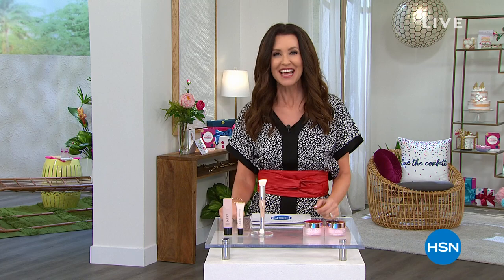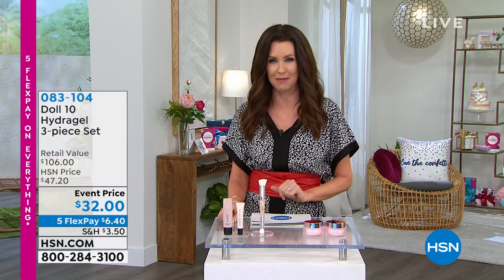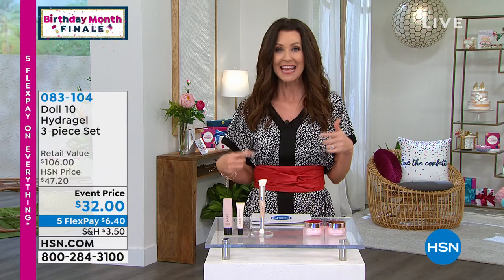Birthday deals, but this is our birthday finale weekend. Yes, we're starting it on a Thursday. You've got all weekend long, just until the end of January, to celebrate with 5 interest-free payments, 5 Flex on everything. So I've got beauty now, I've got our Today's Special coming up in just a little bit, and then we'll have an entire hour with G by Juliana Fashions.